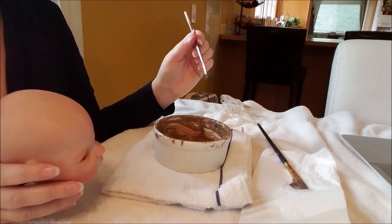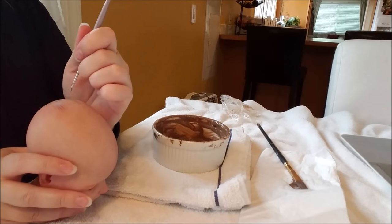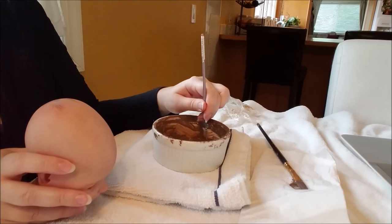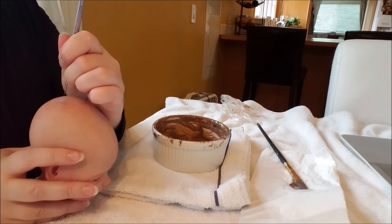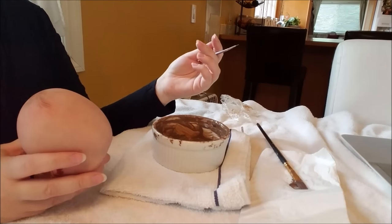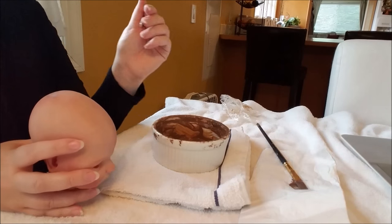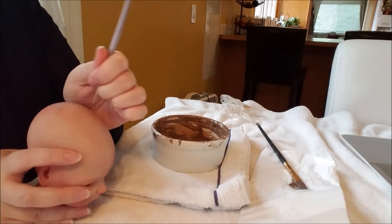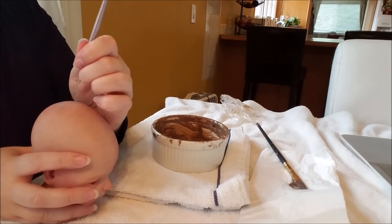Okay, so the first question is, what size babies do you prefer to paint? And this is a really great question, I think, because my answer kind of changes from time to time. I would say most often, though, I really like to paint newborn size babies between about 18 to 20, maybe 21 inches. I think that's just kind of my sweet spot size in general. Those are the ones I like to collect most. They're also the ones I like to paint most.